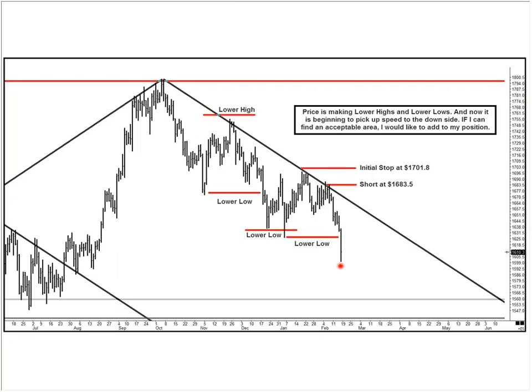I've got a lot of money in this. We're below 1600. I'm short at 1683. Seems like a lot of money. 83 bucks in gold is a lot of money. But I'm nowhere near done. Now, I get a call from my investors.